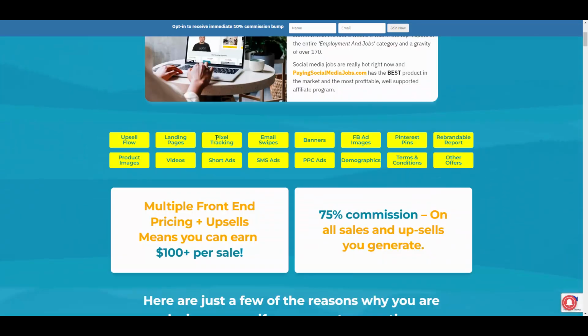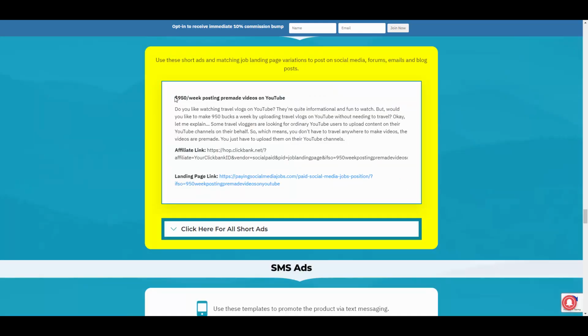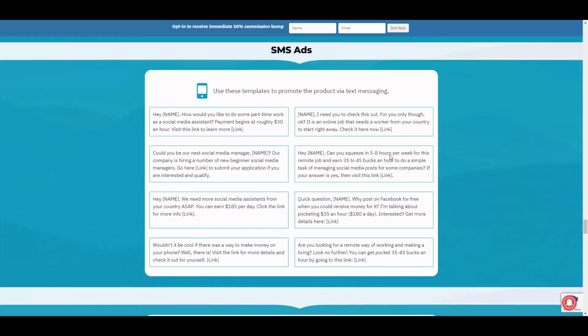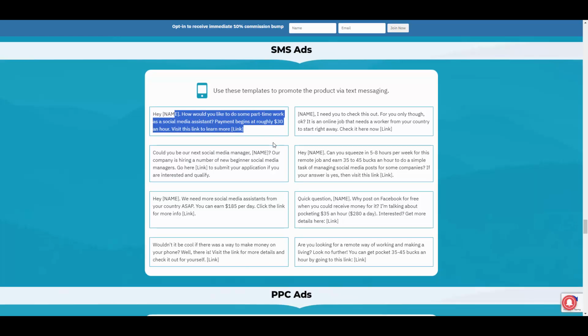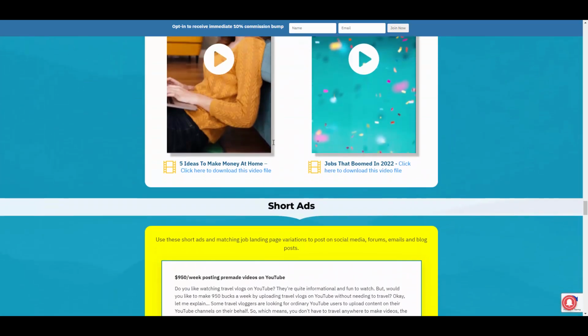Sometimes they do have the PPC ads, or they do have the short ads. You can use those resources as well. Here I'm using the short ads. Here they have the SMS ads. You can use this as well.